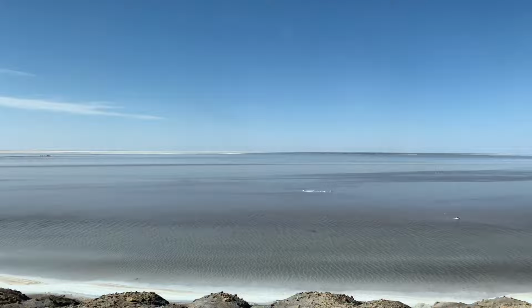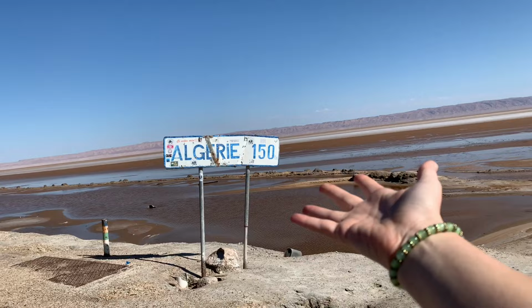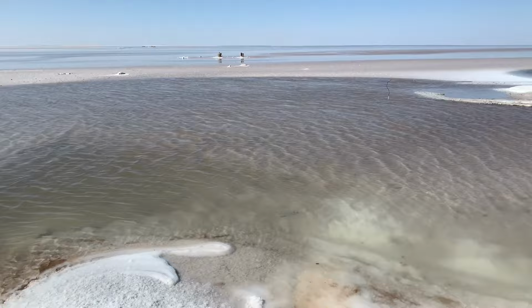They have toilets out here, and then it says, au revoir, goodbye. Here, we're only 150 kilometers from the Algeria border, and the lake has turned different colors from pink, purple, to greenish blue. Salt is collected around the rim of the lake and looks like snow.